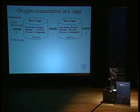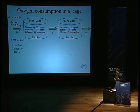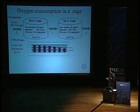If we take an example, 10 centimeters per second, we are in a fjord, and do some calculations. Let's assume that the net is clean. Then the net itself has a reduction in speed of about 10%. If it's biofouled, the reduction is higher, but let's take 10% now. This is what's coming in. This is the zero up there. This is the oxygen between the first 2 cages, and so on.